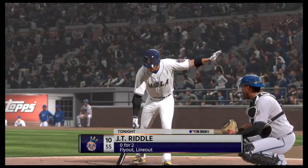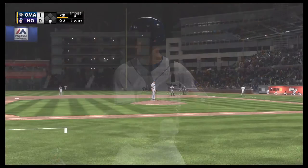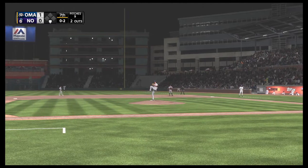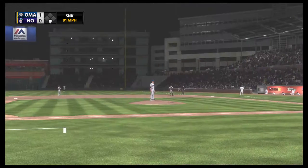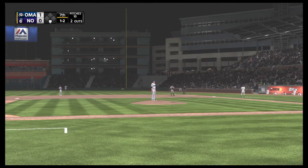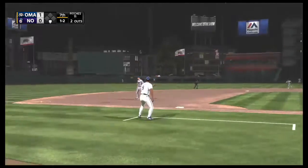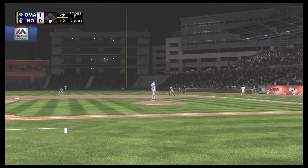At the plate, J.T. Riddle, 0 for 2 on his line thus far. Shortstop, J.T. Riddle. Into the windup. Here comes the 0-2 pitch. And that sinker misses at the shoe tops. Ball one. The 1-2. Hot shot down the line. But this is a foul ball as the count holds steady at 1-2.